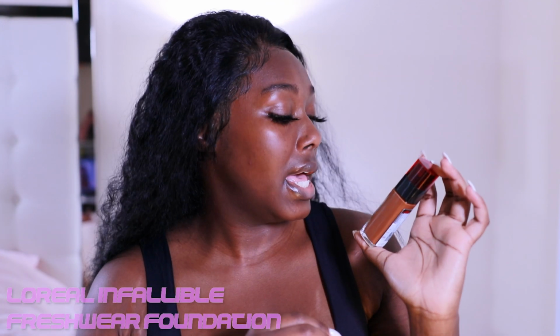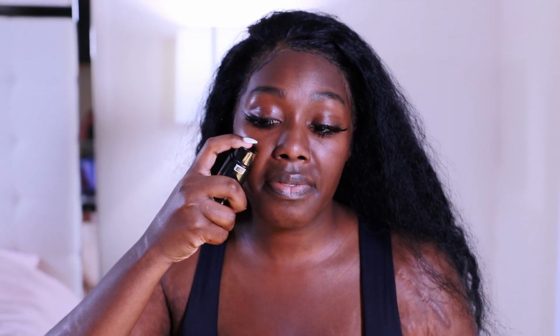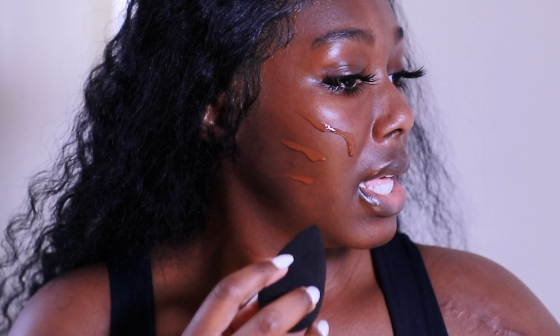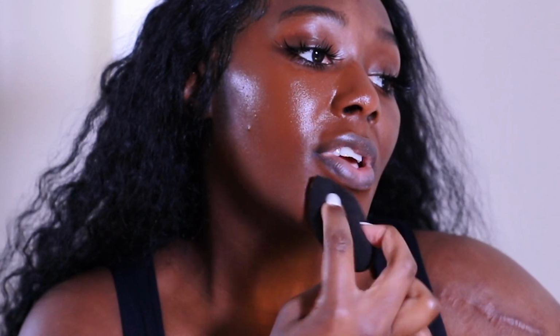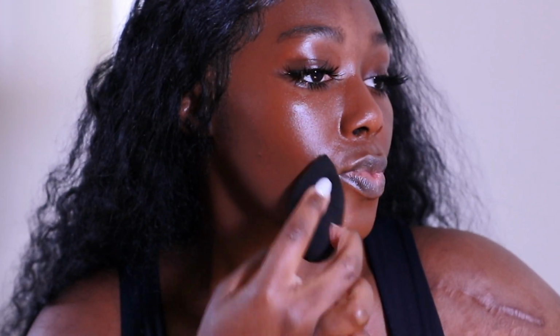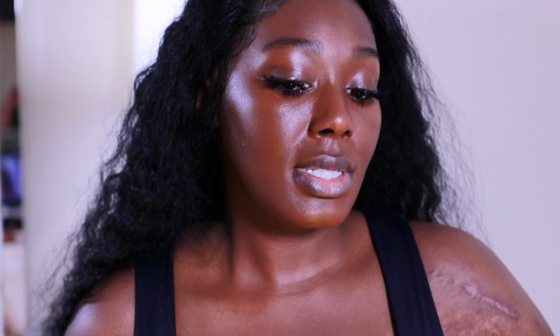I'm using my L'Oreal Infallible Fresh Wear 24-hour foundation. So I'm just gonna go straight to my face. I'm gonna take it to the head. And that is one full pump. I just spread it out in 3 layers. Now I'm just gonna blend. I'm gonna blend for my life. Blends out like a dream, really does. And that is one pump. See that? Gorgeous and even and gorgeous.